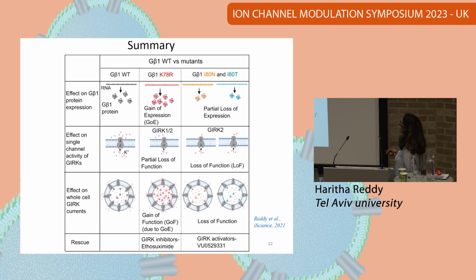So in summary, for K78R, because of the gain of expression, there's a lot of protein, but at single channel level, there is a loss of function property. But overall, there is a gain of function. And we suggest we should use inhibitors in this case. In the other case, where there are loss of function mutants, we suggest we should use activators. So these differential effects of these mutants suggest that we cannot give a generalized medication to all the patients without knowing the molecular mechanism for each mutation. So it urges further personalized medication.